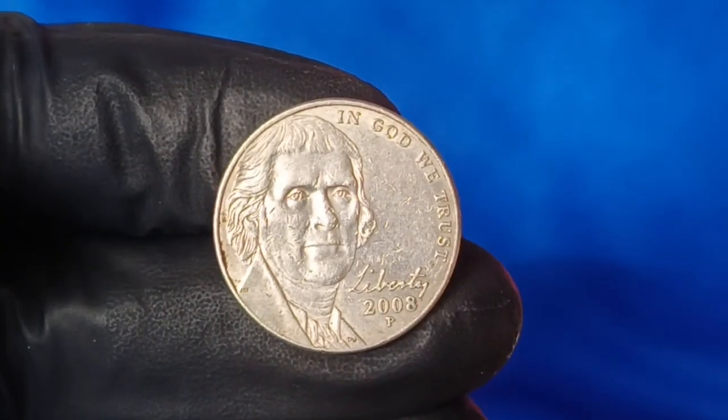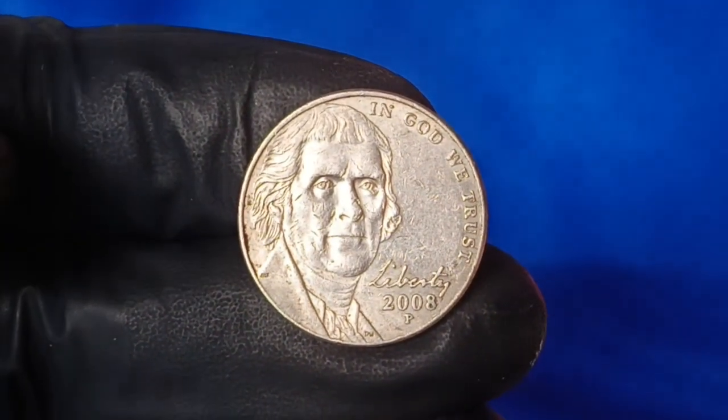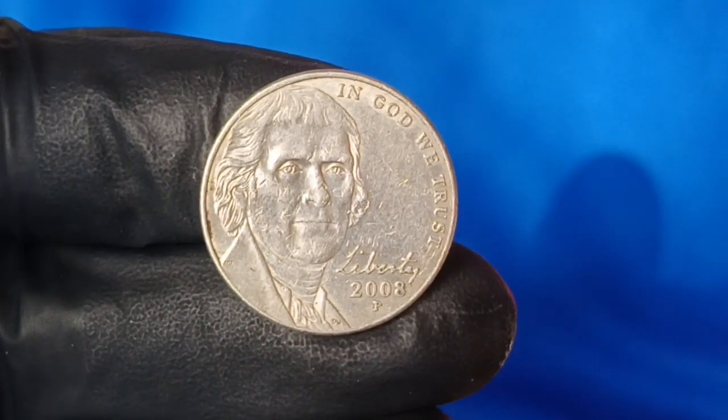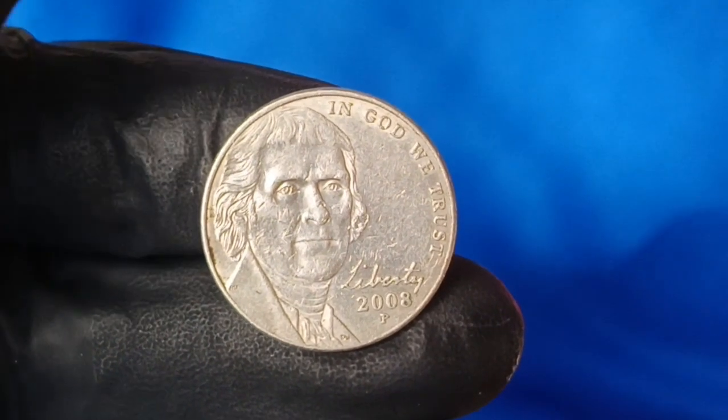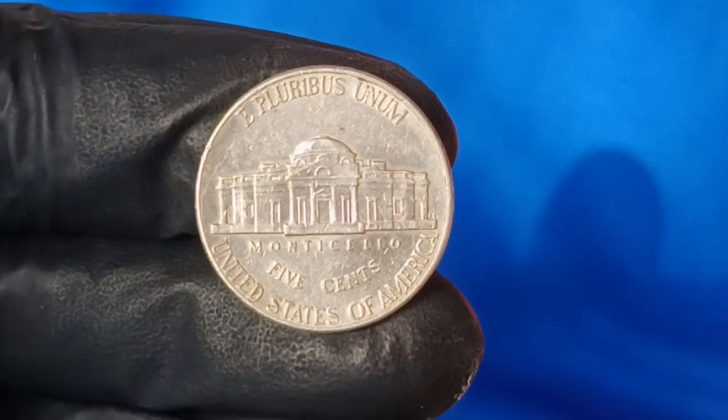But even more intriguing are the few known specimens of the 2008 P Jefferson nickel that were struck on planchets meant for foreign coins or other denominations, such as copper-plated zinc 1-cent planchets or silver dime planchets, resulting in off-metal errors that baffle experts and increase the rarity by exponential levels.